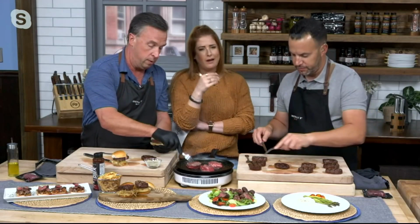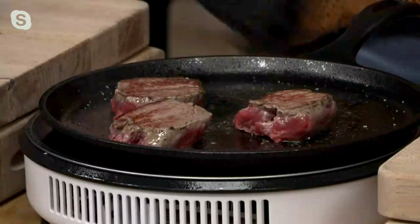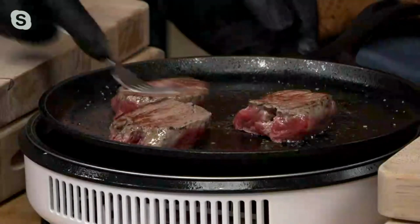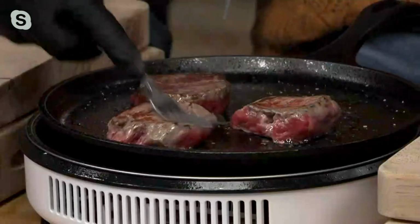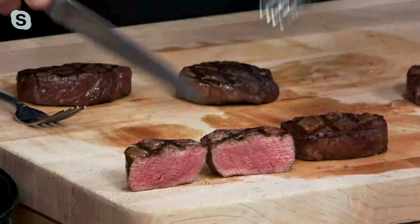Right. Or filet mignon as your tacos? Or filet mignon on your salad? Exactly. You would do a lesser cut of meat just because of the price alone. But this is the only way that you're going to get these 2 ounces. These aren't tips. These are actual medallions, filet mignon medallions.